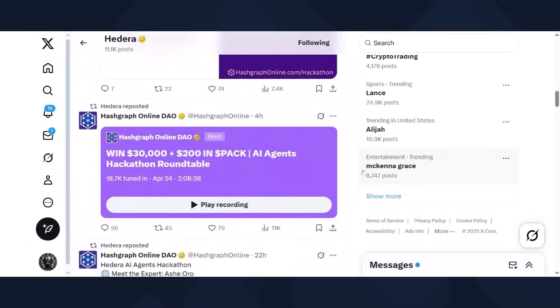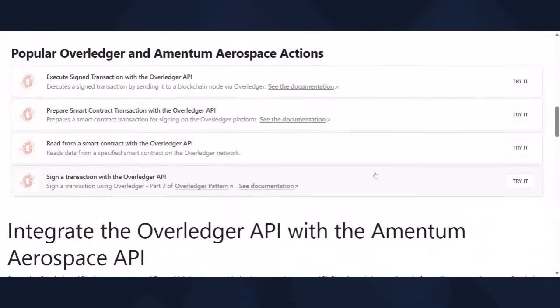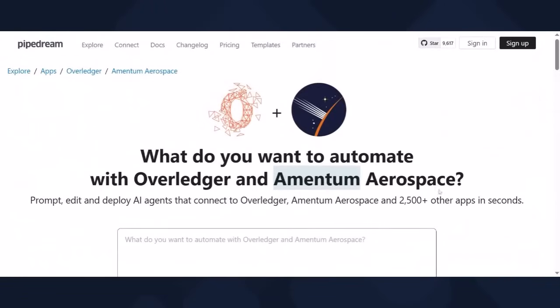Even as you get further into it, the DAO had, for example, a particular X space where you can win 30,000 plus 200 in pack AI agents. Again, AI agents. So I think there's something here, especially when you see some of these things, because specifically, just in case you forgot about it, the whole thing of prompt, edit, and deploy of AI agents.